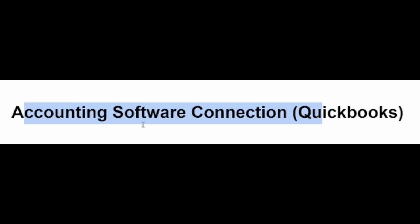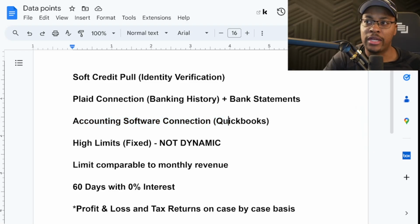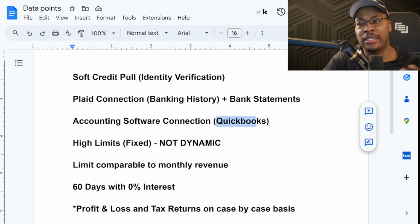So they do have an integration with whatever software you're using for accounting. Now, I'm not sure of all the different integrations. I think QuickBooks and maybe Xero, not 100% sure on all the different integrations, but that was part of the process. And you can collect a lot of information just through an accounting software, things like your profit and loss, your balance sheet, your statement of cash flows. So there's a lot of granular information that comes from the accounting software connection.